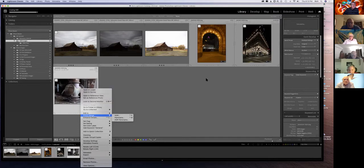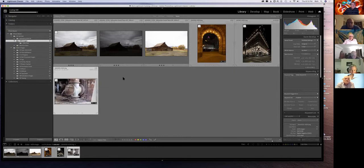But notice when I put them together, I put them together in stack. So there's 4 images here. The top one right here is the DNG or the HDR merge file. So each time it's merging, putting together. So it just saves a bit of time doing this, okay?